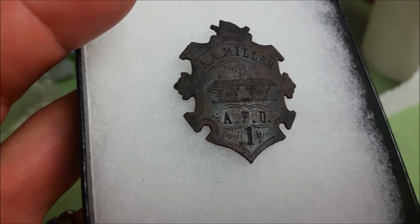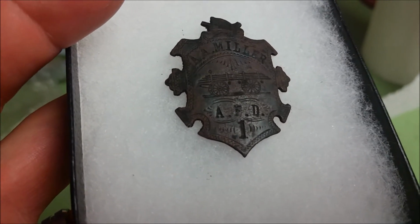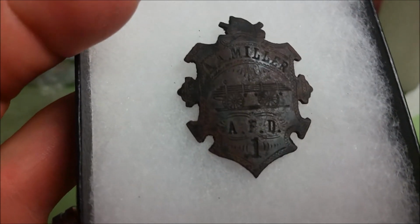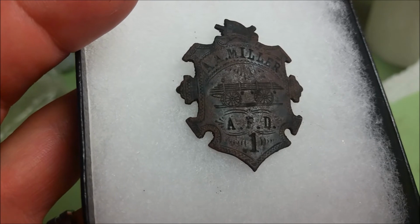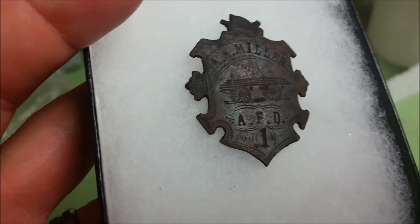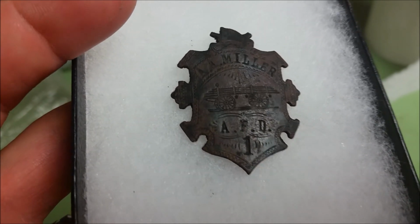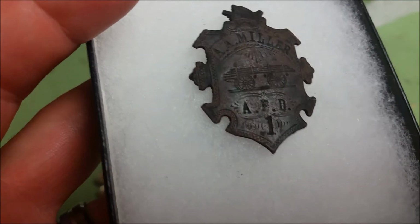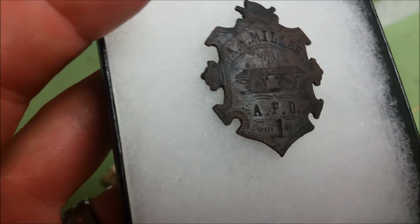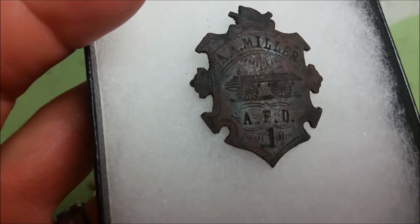Just a beautiful piece. This should be in a museum. I mean, it's just unbelievable. I'm so happy to have this. This is one of my favorite finds I've ever made. Top 10, for sure. And just really, really happy about this. I hope you guys appreciate it as much as I do. This is a piece of history.